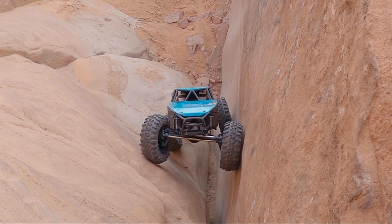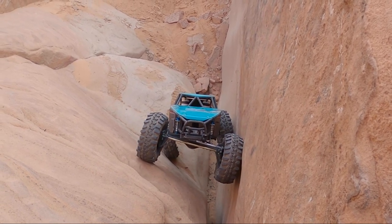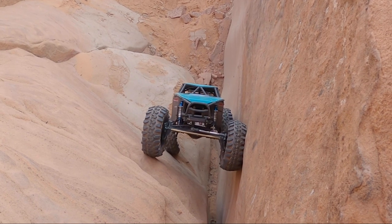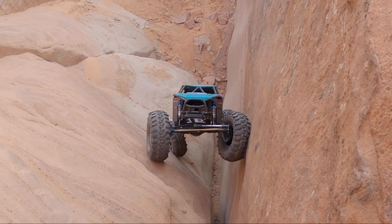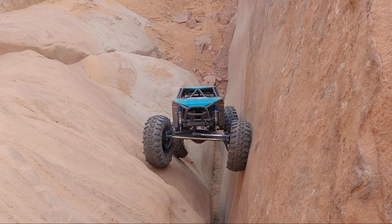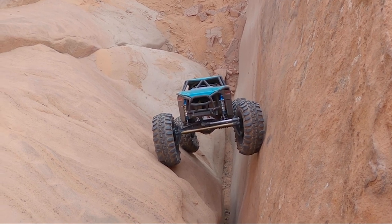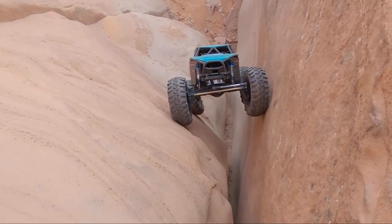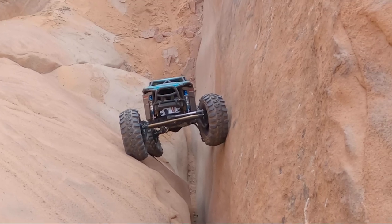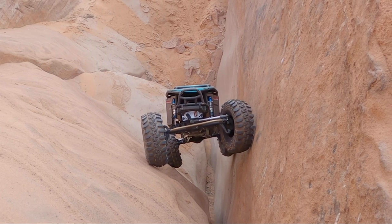Although it's getting real steep right here, I don't know if I can climb the wall like I've been doing. It just looks a little too steep at this point. Maybe. I think the rears, once they get to about here and that front hits that ledge, it's gonna be real tedious and careful.